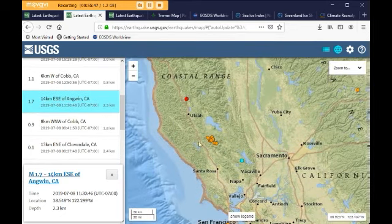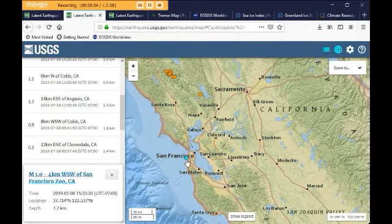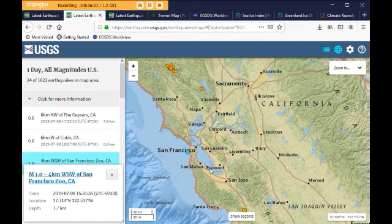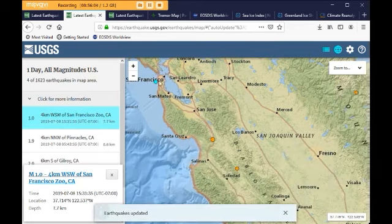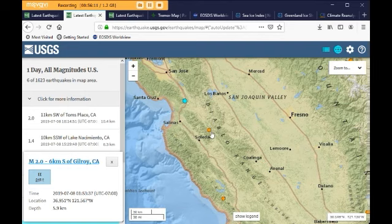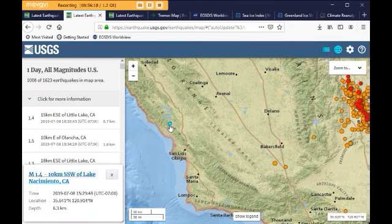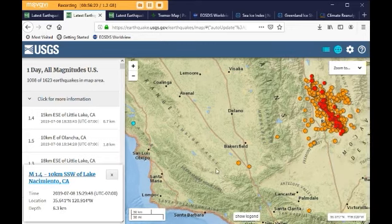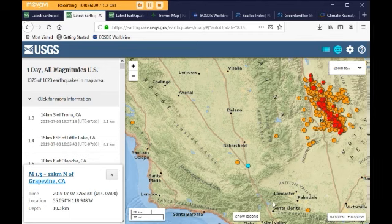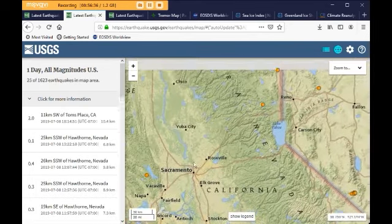So the San Andreas fault line runs all along the west coast. Here's one in the water off the coast of San Francisco, 1.0 near San Francisco Zoo. So the San Andreas fault line runs right down through here. These are on the line. 2.0 Gilroy. Here's a 1.9 Pinnacles. 1.4 Lake Nacimiento. And then here's a 2.0 Maricopa. 1.3 Grapevine. And we're going to come back to Southern California and look at all of those in a minute.